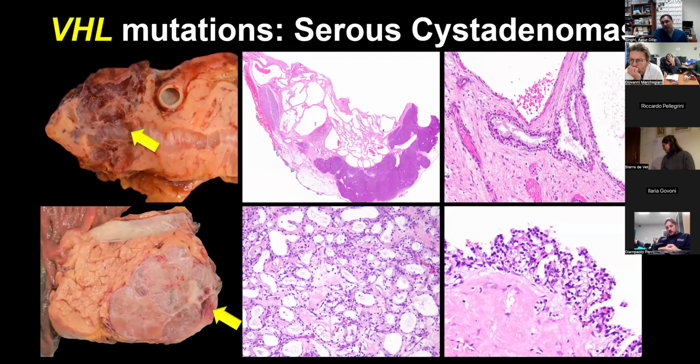Other things we learned was that serous cystadenomas are not just characterized by VHL alterations, as I mentioned. Interestingly enough, we came across a lot of large serous cystadenomas, and I'm sure you've seen the same thing, Giovanni, where we have all these large serous cystadenomas, maybe on the order of 3 or 4 centimeters. Sometimes they wrap around normal structures like the pancreatic duct, the biliary system overall, causing compression, and sometimes these are the patients that come to presentation.